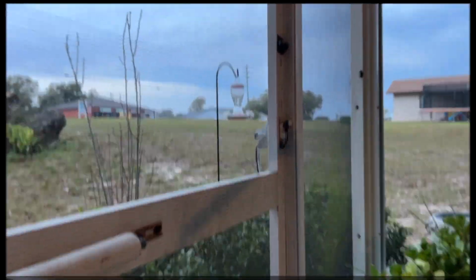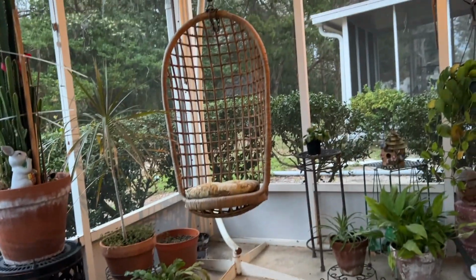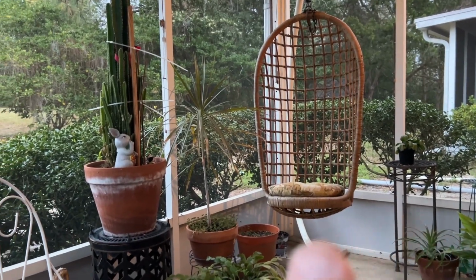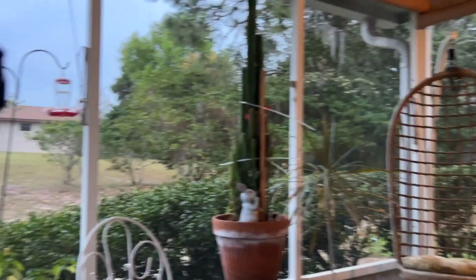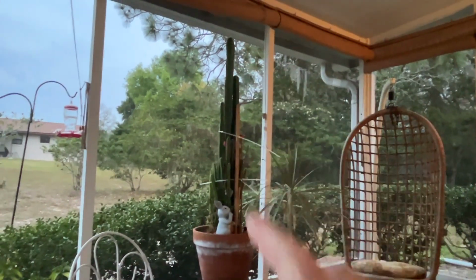All right, here, let's go. I'm on the porch. I got all the plants out here. I got Robin's swing, which is kind of cool. Look at that big cactus. I bought that cactus in Walgreens. That cactus right there. Look at the size of that thing.